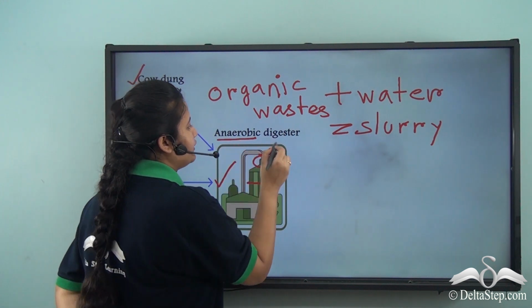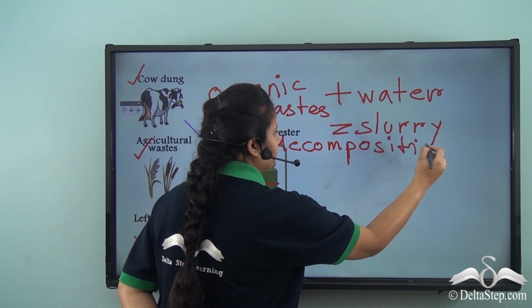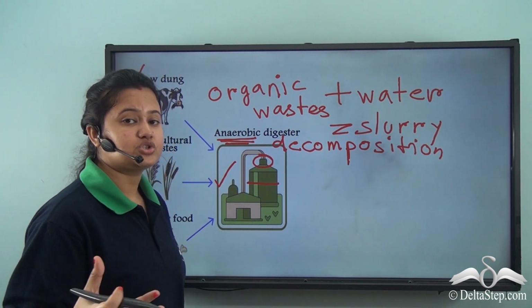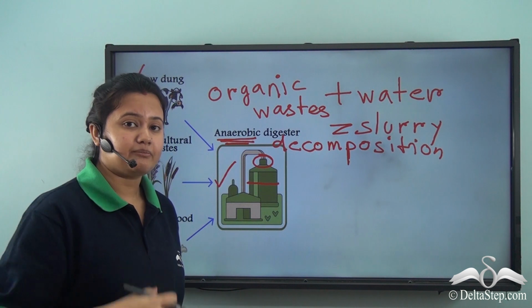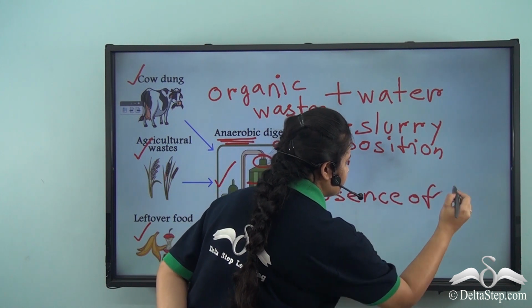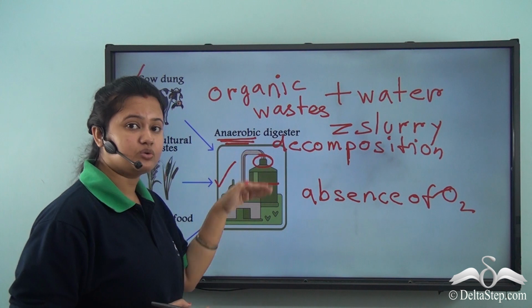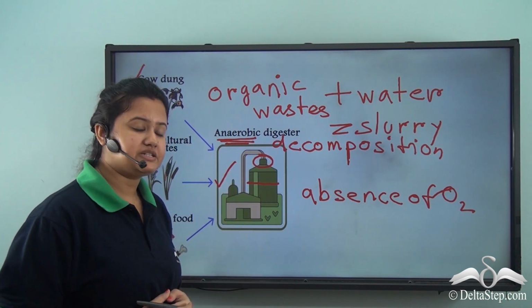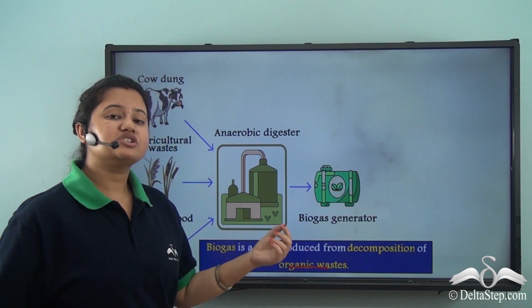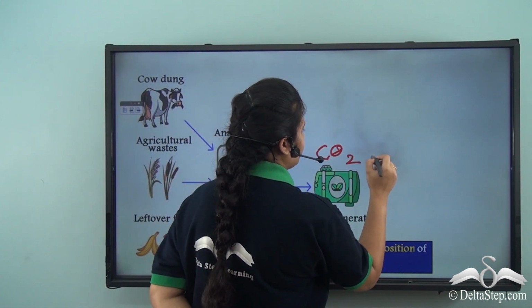Now what is meant by anaerobic decomposition? Well, the term anaerobic means in absence of air or oxygen. So anaerobic decomposition refers to the fermentation or decomposition of organic matter in absence of oxygen. And why am I saying absence of oxygen? Because in this case the mouth of the digester is closed and the entry of oxygen is stopped or prevented. Now after this anaerobic decomposition of organic waste, a gaseous fuel called biogas is produced. This biogas is rich in carbon dioxide and methane.